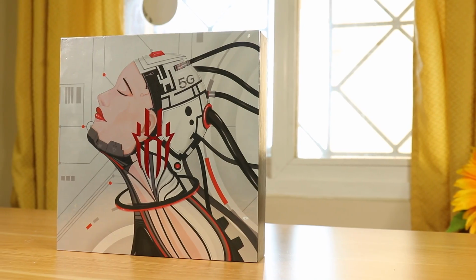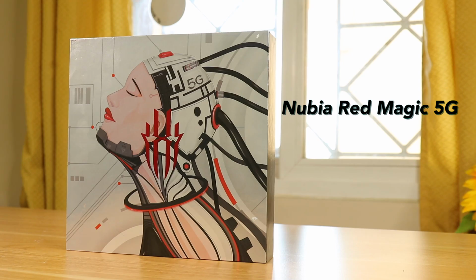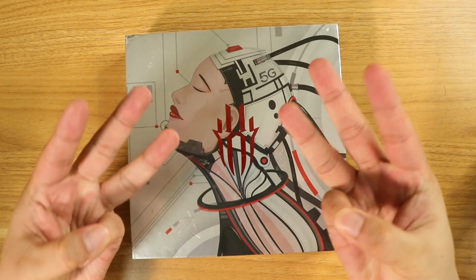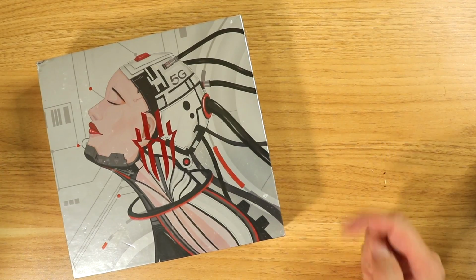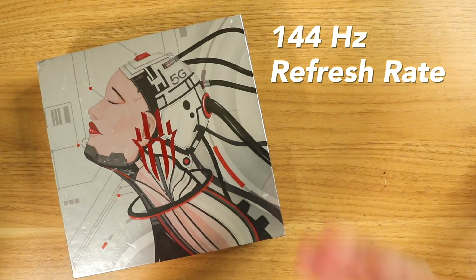This is the Nubia Red Magic 5G. This is now the fastest phone on the market right now. Yes, that is right. Beating even the Black Shark 3. But how? Well, for one thing, it has a 144Hz refresh rate, the fastest in any phone.